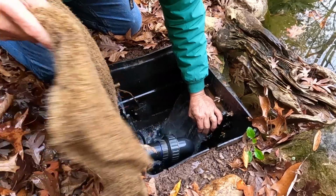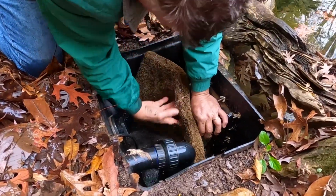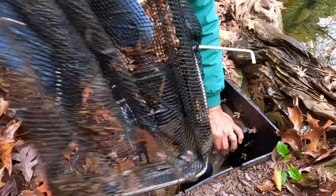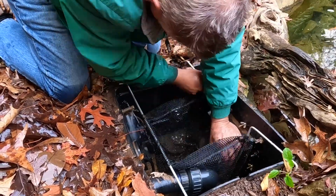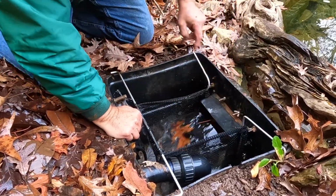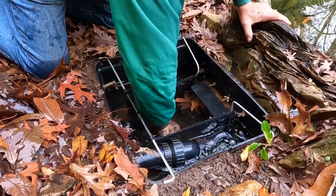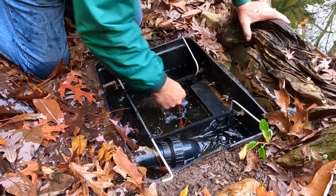Once again, you can clean the filter out if you want to. I don't feel like it needs it, so I'm just going to put it back in. Still don't want to let that door come down because a bunch of leaves will come in and go down to our filter. So I'm going to put this back in. Lock it down underneath the opening lip, and then I can open it back up again. And you'll see all the leaves come in. Go ahead and get these last fresh leaves that have come in.